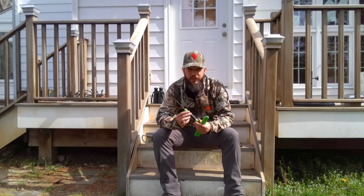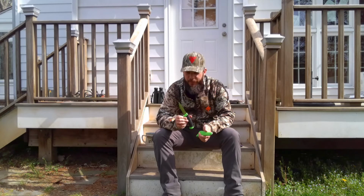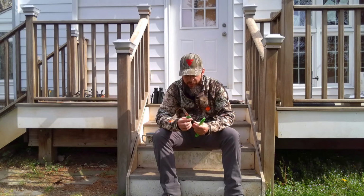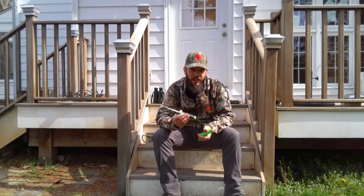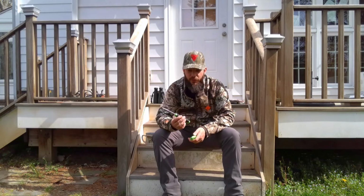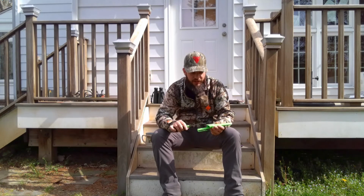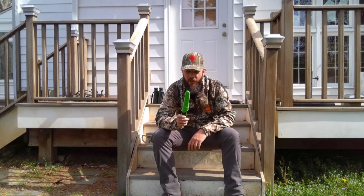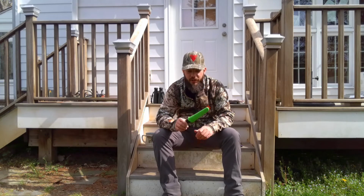I have used this to break down multiple deer. I've used it to fall a bush, tree, whatever. I've used it as a skinning knife, a gutting knife, a kitchen knife. It is a good quality steel blade. It is full tang. It's a rubberized handle. It is neon green, so when I drop it, I can find it. Green's my favorite color, so I want neon green.